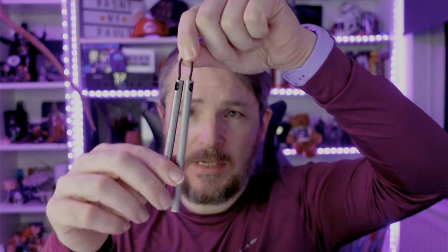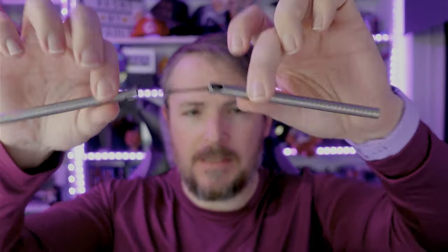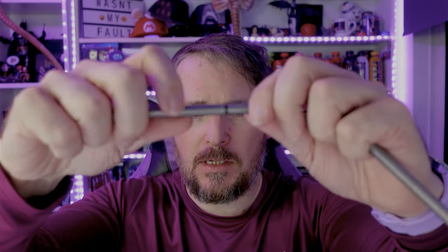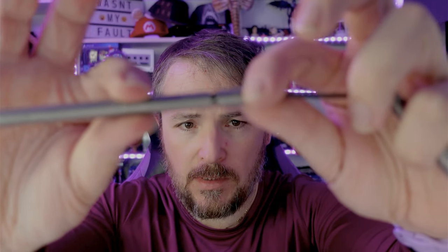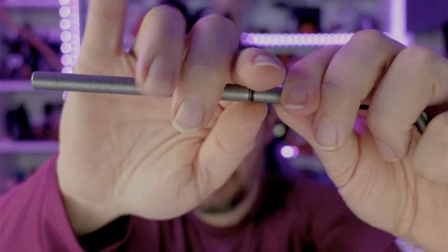So if I take it out, you see they are nunchucks. They are titanium, they spin, you can do all sorts of tricks and nonsense with them. I can't do that, obviously, because I'm completely inept at things like that, but that's what they are. They are titanium nunchucks that do also come apart. So what you do is, as you can see, can you see that? There you go. As you can see, they come apart.